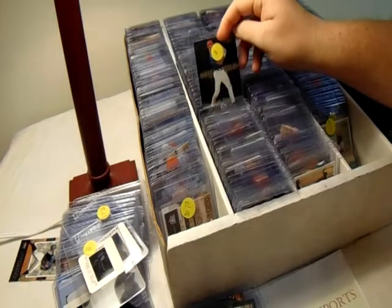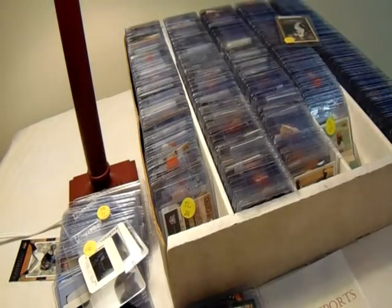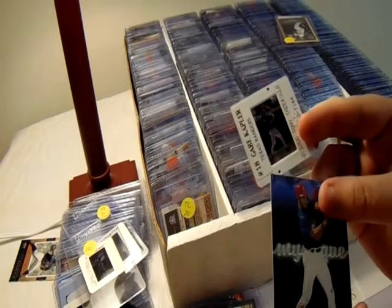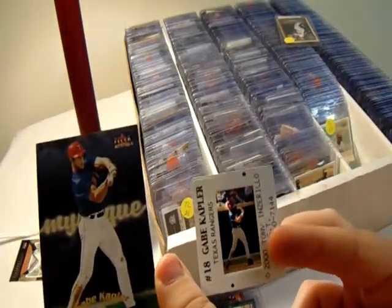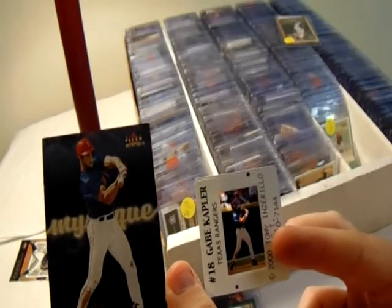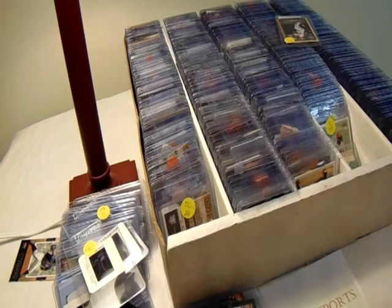You guys know that I love finding, there's the other half of that Gabe Kapler card. I know I just showed that to you, but I'm assuming, yep, that is the front of the Gabe Kapler. So there's the front image of the Gabe Kapler that I just showed you at the start of the video. So I have them both. So if you're a mega Phillies fan, this might be something you're interested in.